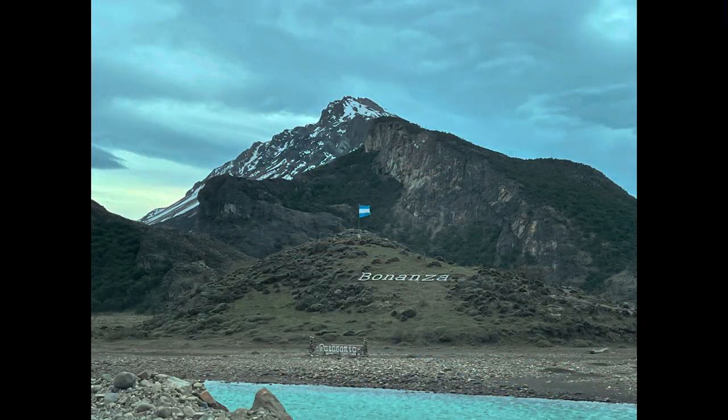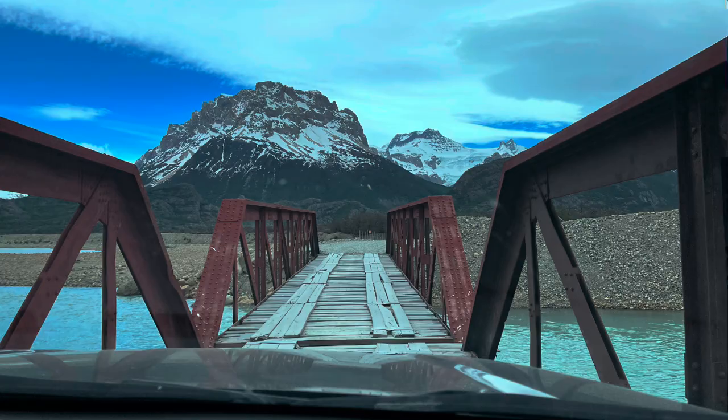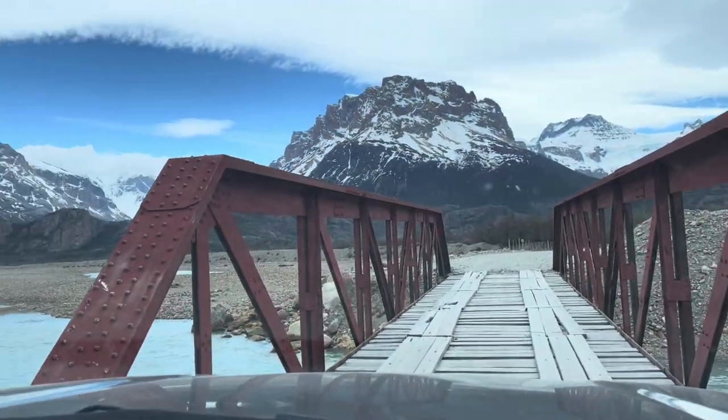On our third day in El Chaltén, we drove north about 25 miles to Lago del Desierto and the Glacier Huemul trail.